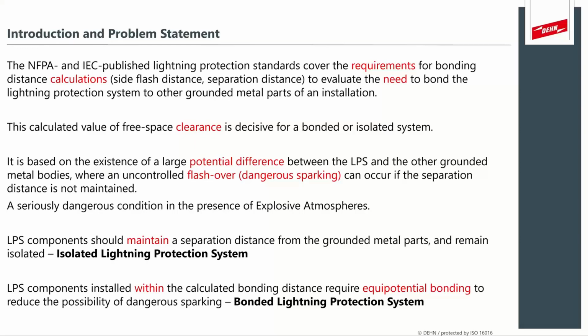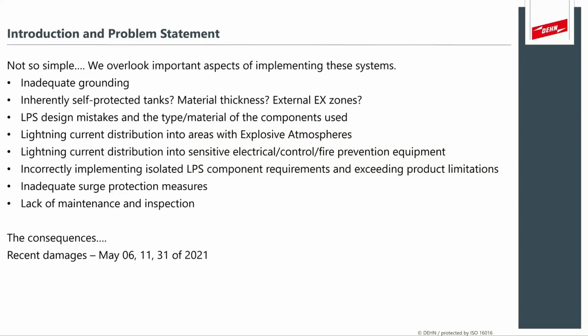So as an introduction, the LPS components that maintain a separation distance from these grounded metal parts, obviously we refer to them as isolated or insulated lighting protection systems. But then we have the concept where the lighting protection components are bonded because they are within the calculated bonding distance, so they need to be bonded back to the grounding system or the grounded metal bodies in order not to cause this dangerous sparking. And that's what we refer to as bonded lightning protection systems.